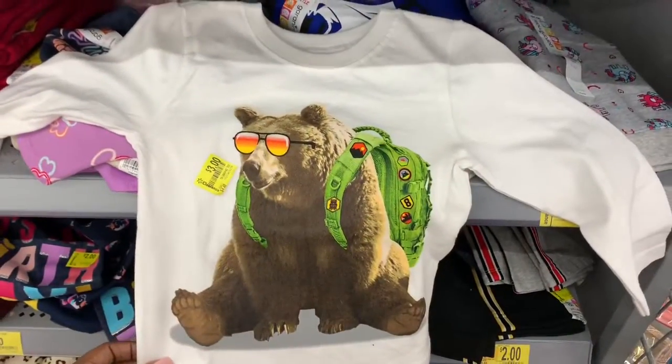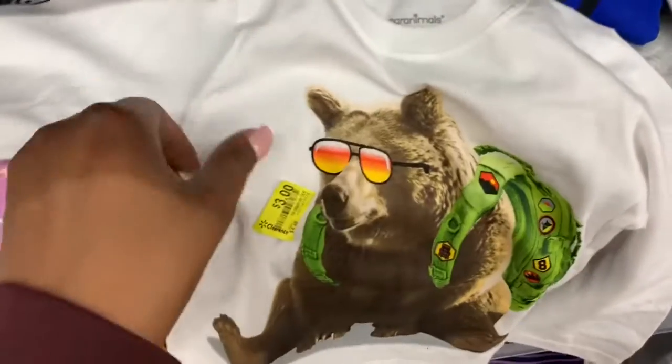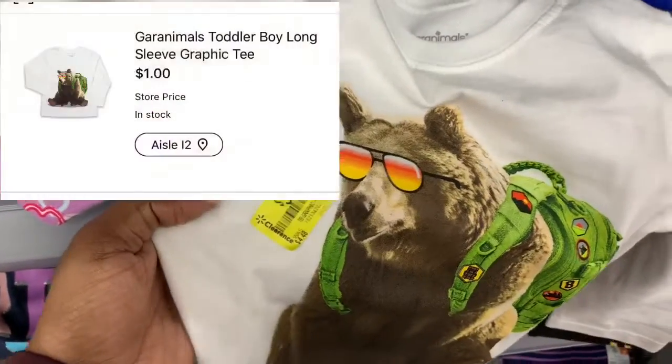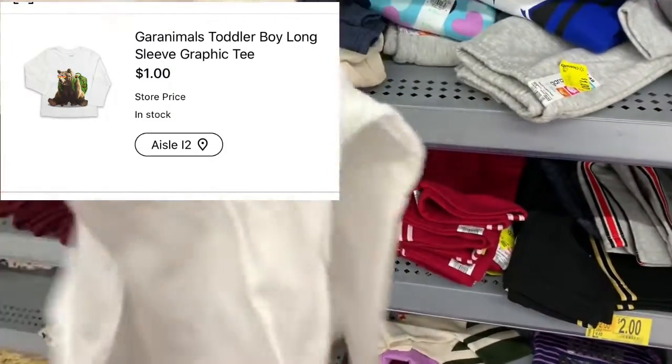Found this little cute shirt. It's too big for my son, but it says $3. But it is ringing up $1 when you scan it. So I would just say check all the clearance clothes because the prices are wrong.